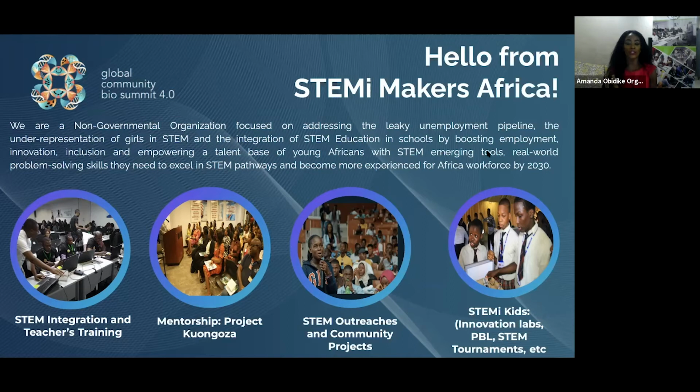So it's not just stopping at learning how to code, but what are you using this code to do? How are you collaborating with other people, for this coding or for whatever you're doing, to address a particular need in society? So that's a little about STEM iMakers Africa.